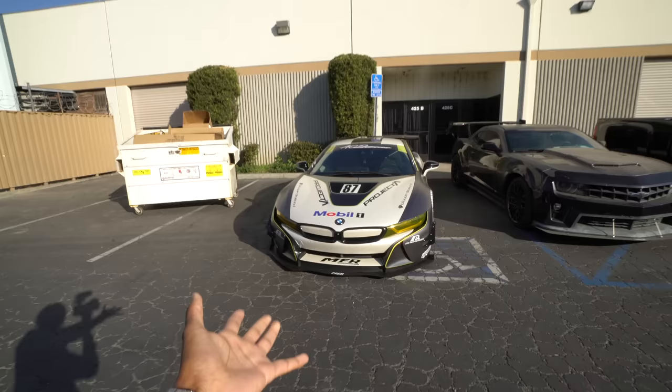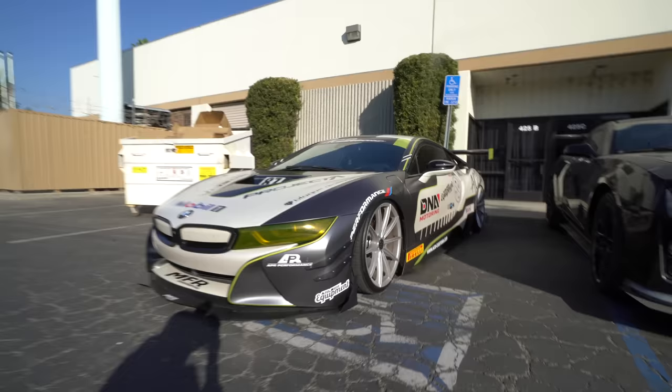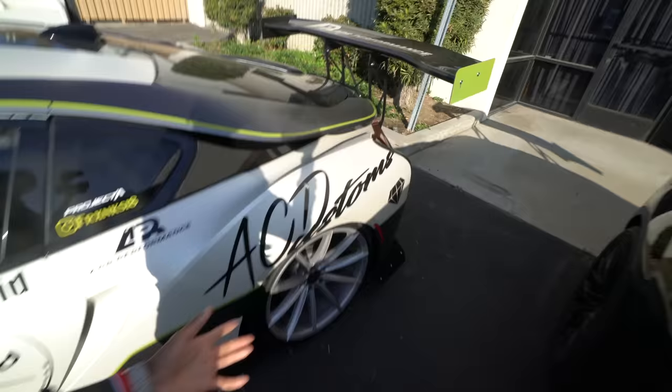But first, before we get to that, just look at the i8 here again. Frank is the new owner of ACD Customs and the i8 is freaking hard. We were just talking about this. I told him to bring it to LC Cars and Coffee because this is like a one of one i8 where you're not gonna see that i8 nowhere. But anyways, let's get to the AMG.